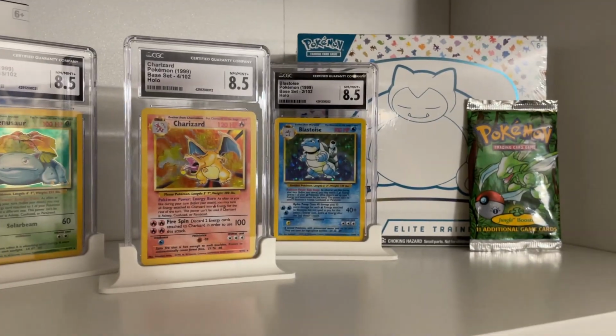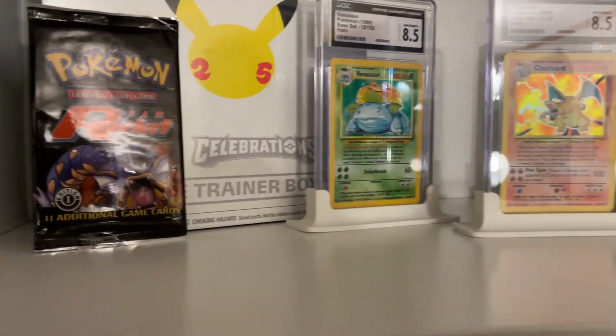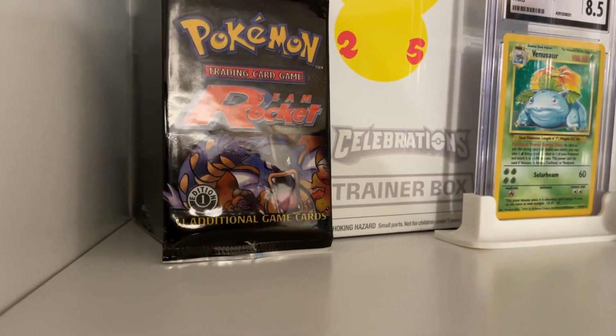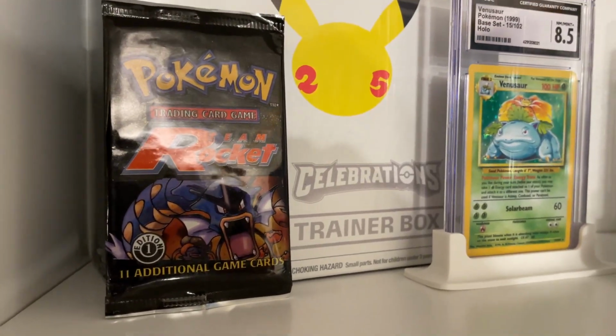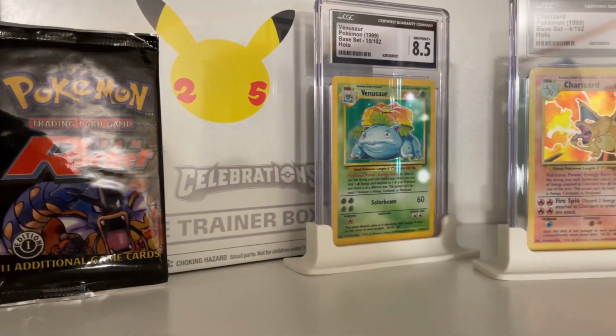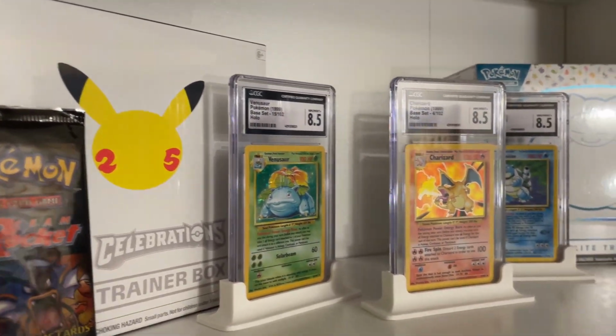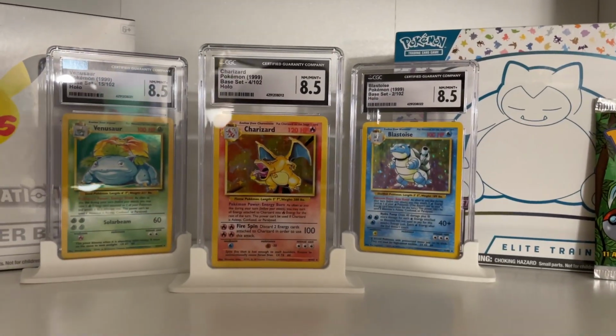I mean, I like them, and they look cool for display, but a first edition Team Rocket pack is a couple $100, and they're weighable, and, you know, they could be resealed. So I just don't mess around with stuff like that. They're cool for display purposes. Wouldn't buy a real one. A couple Elite Trainer boxes back there, and then the trio.